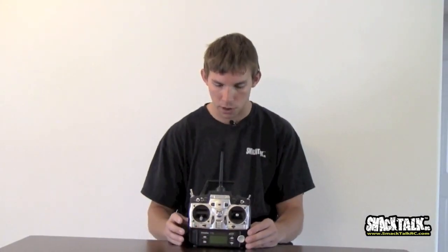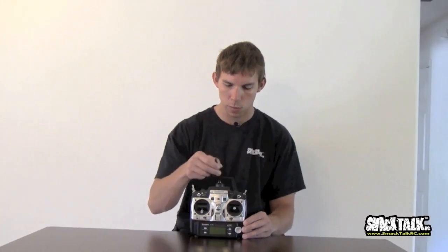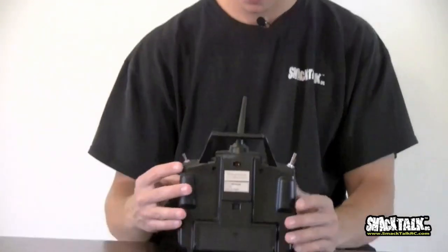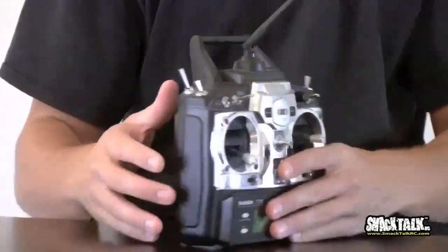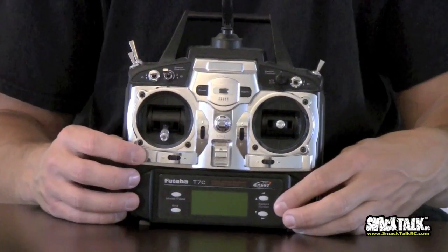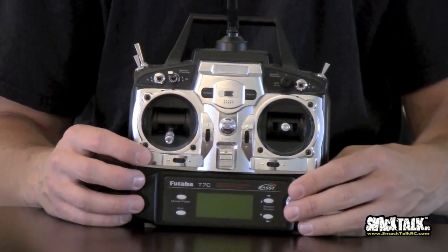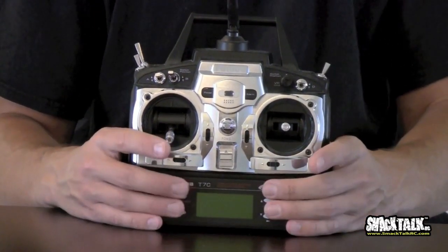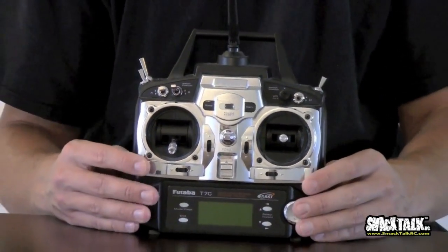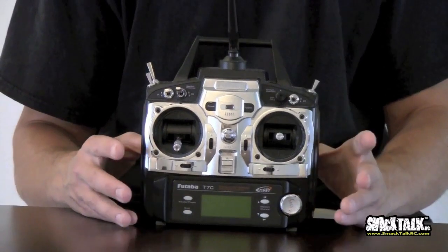This one's a really nice radio. It's fully integrated 2.4. It does not have a module in the back. It's a good radio. There's nothing wrong with it. I wouldn't really recommend it for anyone using a flybarless system, because in flybarless systems you need a little bit more menus than what they have to offer here. But I think if you're just using a flybar, regular CCPM, you don't need anything crazy.